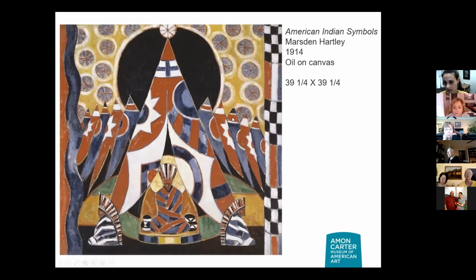Totem pole. Where do you see the totem pole? On the right. It's again very abstract, with the pole going up the right side of the painting. Oh, right here? Yeah. Okay, totem pole. I like that. I hadn't had that pointed out before. I can definitely see what you're saying.